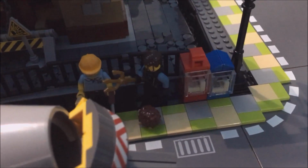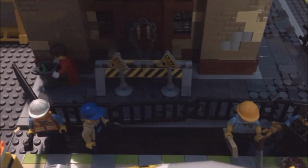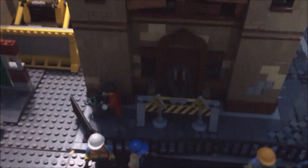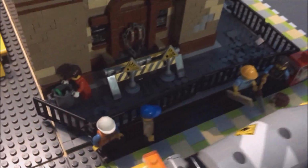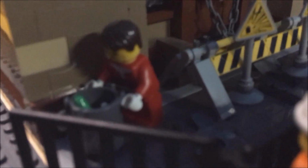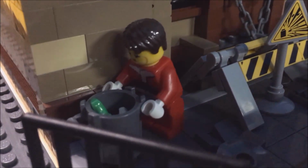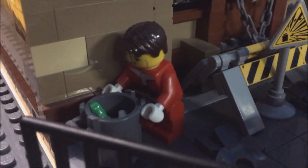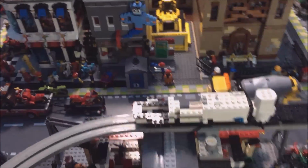We've got Trident Bricks. Oh, I think we spotted him. I think we spotted the Santa. Yep. Doesn't look like he's doing too well. He's got that trash can open. So let's continue on down here.